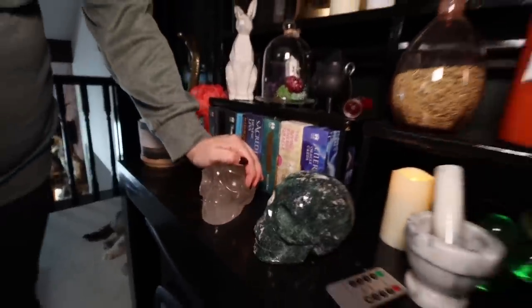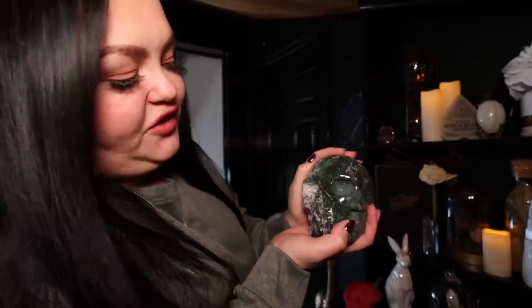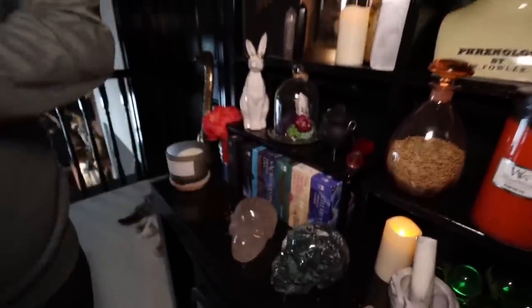Now, here's my crystal skulls. I love these a lot. This is my favorite crystal skull. It is quartz. And then I think this is, I forget. Oh, it's still on here. Thank God. This is a moss agate. I just went in there and I'm like, this feels good. And it felt like Adam energy. So I kind of have his skull with my skull here. And this one's tinier, so it fits.